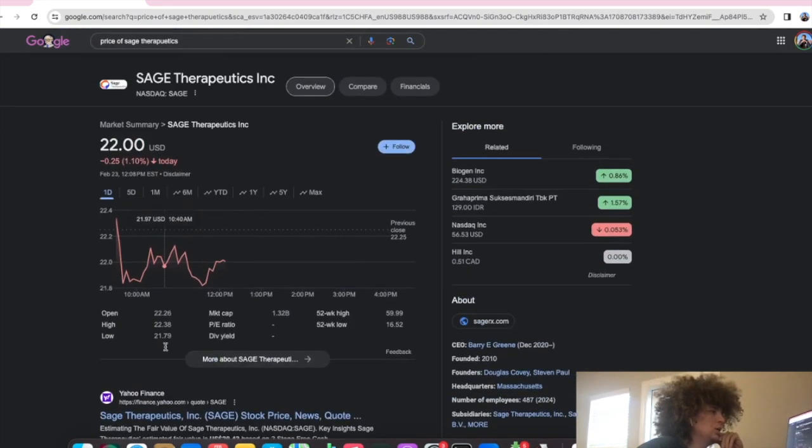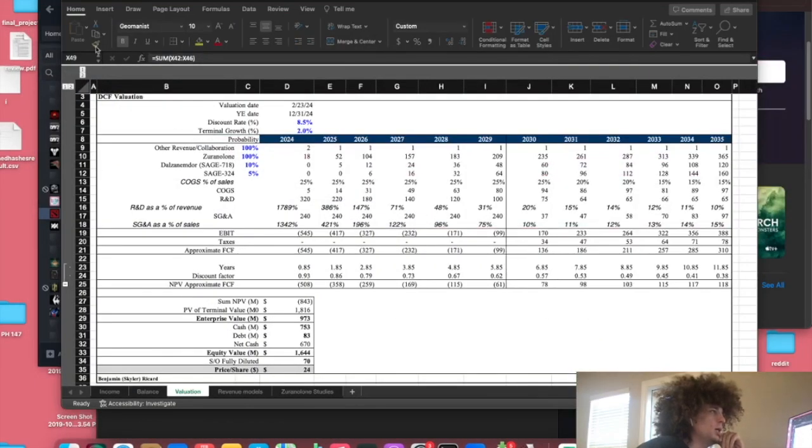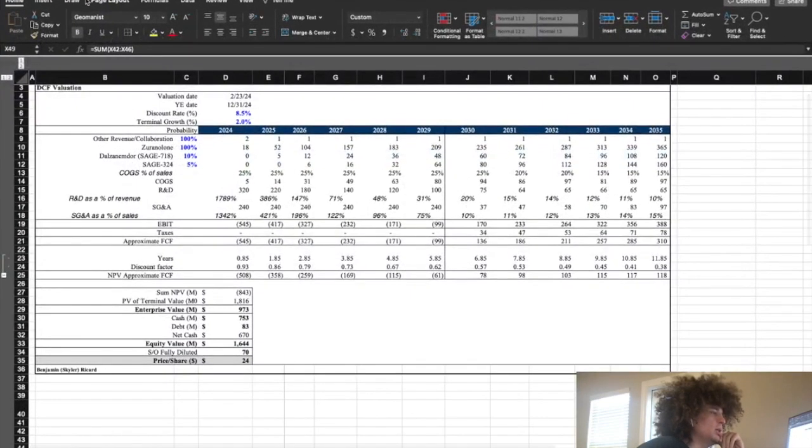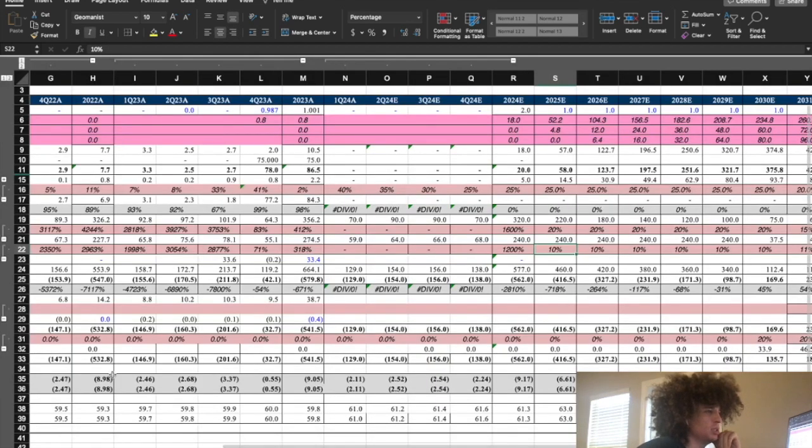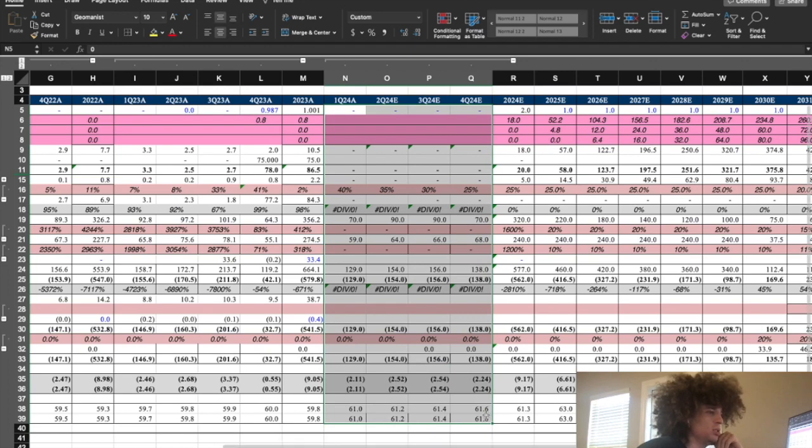So it's $22 a share. Yeah, I'm just not convinced. I think that's pretty much all the work I'm going to do. I don't really want to do any more work on this company. I could fill out these quarterlies, which I'm not going to do because I don't think it's worth it. It's not going to make a difference.